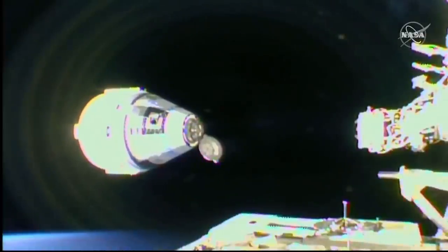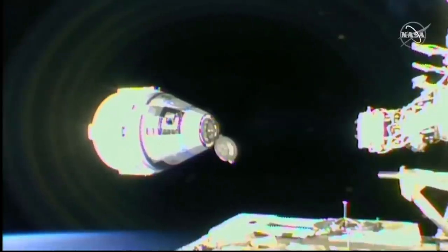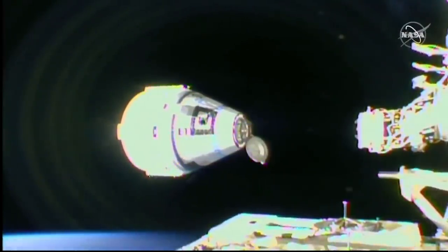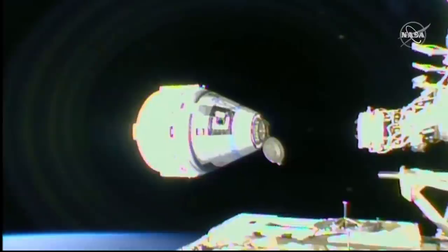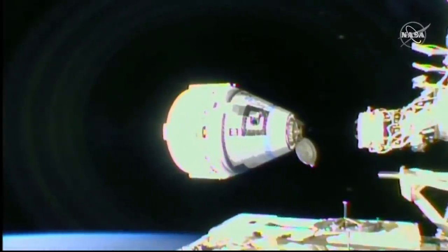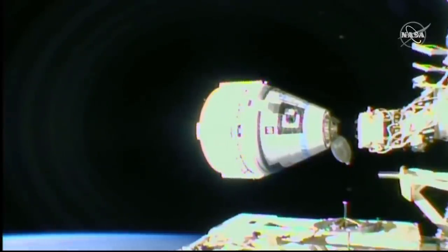Tested a commanded attitude hold, tested its abort thrusters, a commanded hold from the International Space Station, its ability to align with the local horizon attitude of the Earth, and then it also retreated outside of the keep-out sphere. When it finally approached and made contact with the International Space Station's docking adapter at the forward end that you see there, that was at 7:28 p.m.